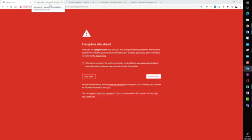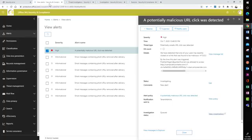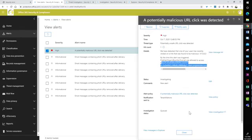So when I went ahead in the Microsoft Threat Protection System, I could see the alert in the security and compliance: potential malicious URL click. It also shows the full URL from where it came and how it was generated, and it says view investigation, view policy, which policy detected it. So we have that policy, that configuration which detected it.